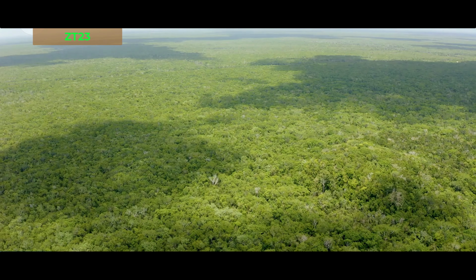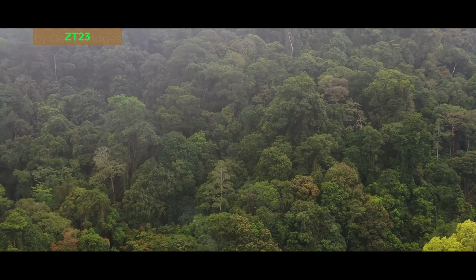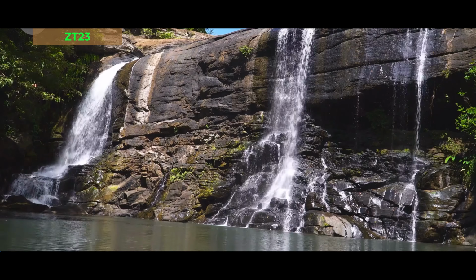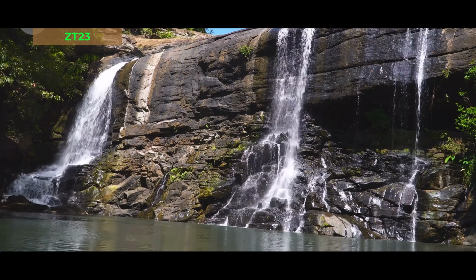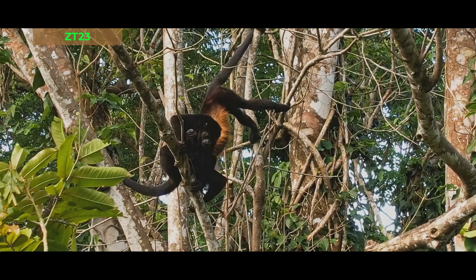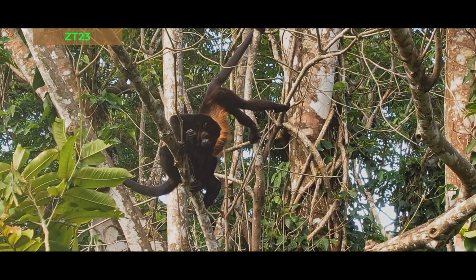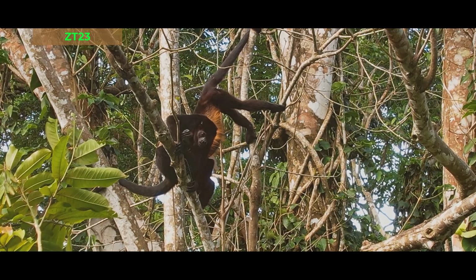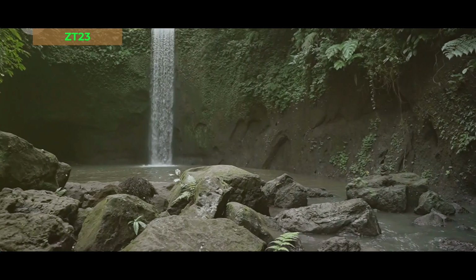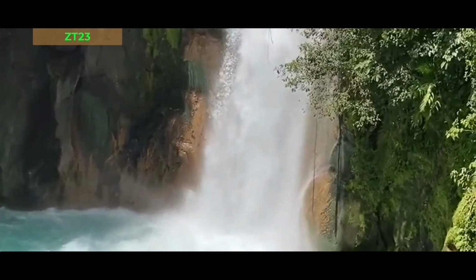Okay guys, we're leaving the city now and venturing into the heart of Suriname's rainforest, Brownsberg Nature Park. We're talking about dense jungles, waterfalls cascading down mountainsides, and wildlife that will blow your mind. We're hiking through the rainforest and the sounds here are insane. You've got howler monkeys off in the distance, exotic birds chirping, and all sorts of insects buzzing around. We just stumbled upon a waterfall. The water is crystal clear and so refreshing.